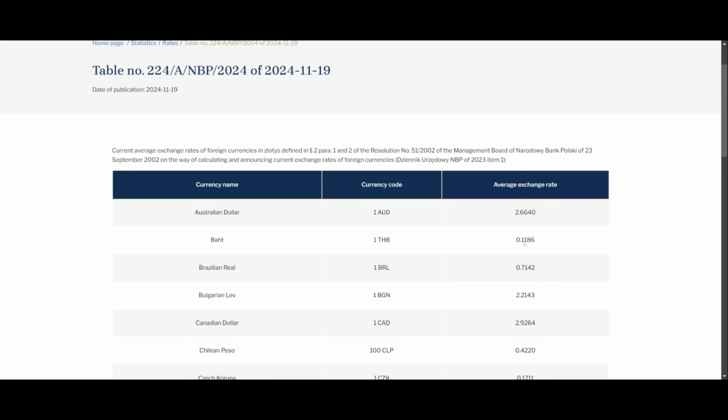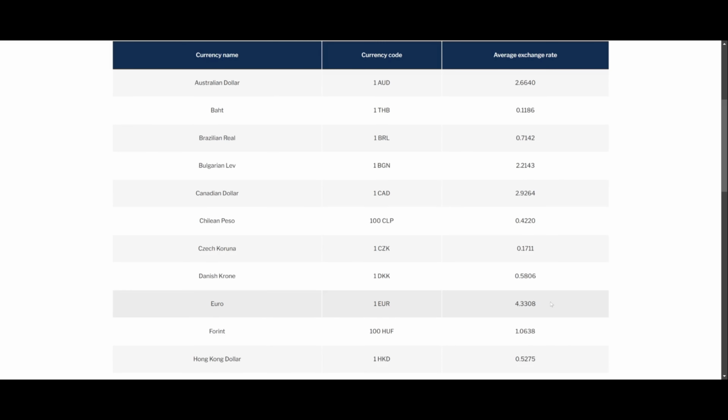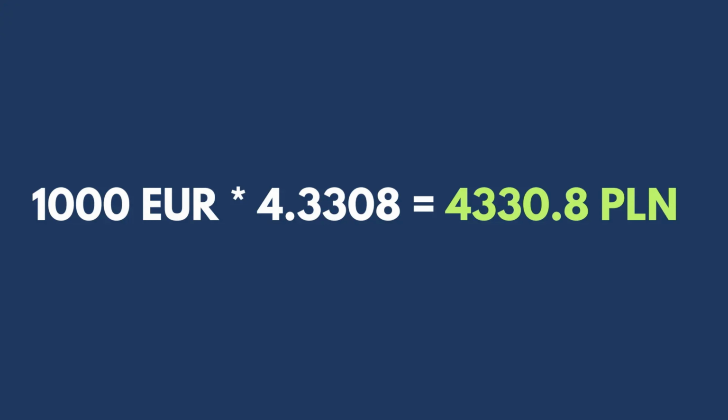We open this, we look for euro and bank. This is our exchange rate we need to use. Now John simply multiplies 1,000 euro by this rate to get the acquisition cost in Polish zloty. That's the number John has to declare.